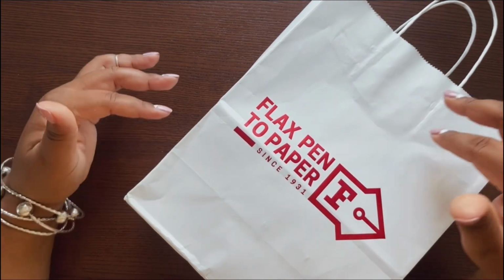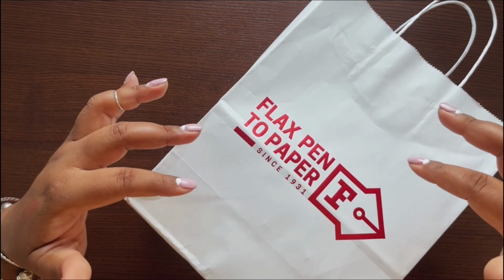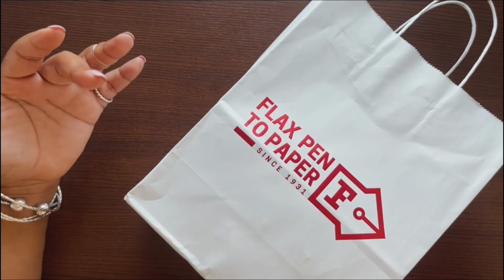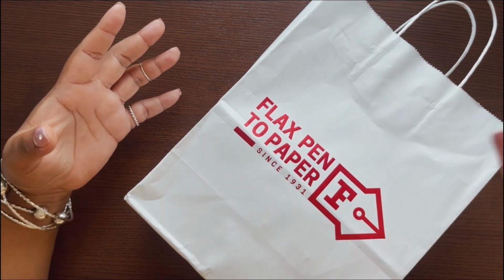This is a must-go if you're here from California and you want to check out a stationery shop. Definitely stop here. For a lot of people, this will be your one-stop shop, honestly. It is pen heavy, but like I said, it doesn't confuse you by having too much stuff.